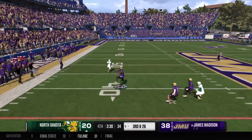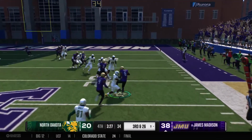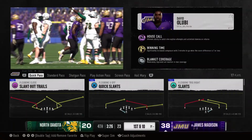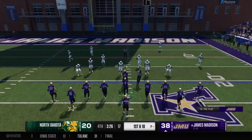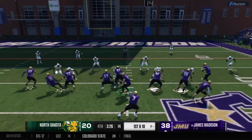He tosses one high and deep down the left side. And that ball is picked off. Able to stay on his feet and get the ball to the 21-yard line. And as a defensive lineman late in the game, when you know it's past, you're pinning your ears back, trying to get to the quarterback, and DBs are trying to pad them stats, get the INT. Nice job by this D.